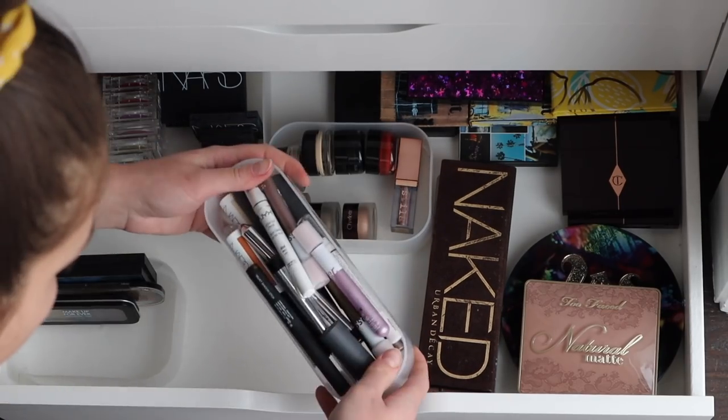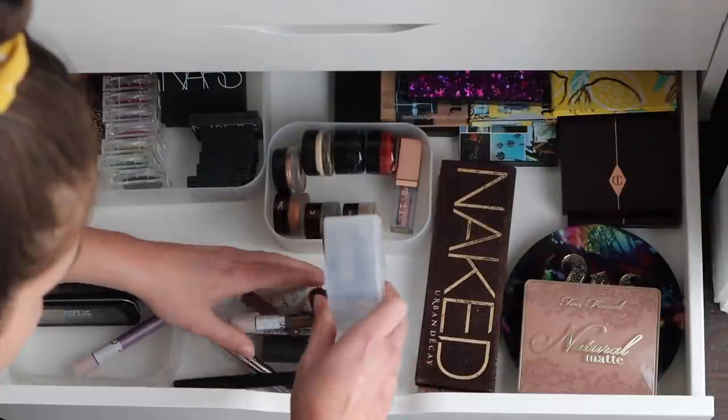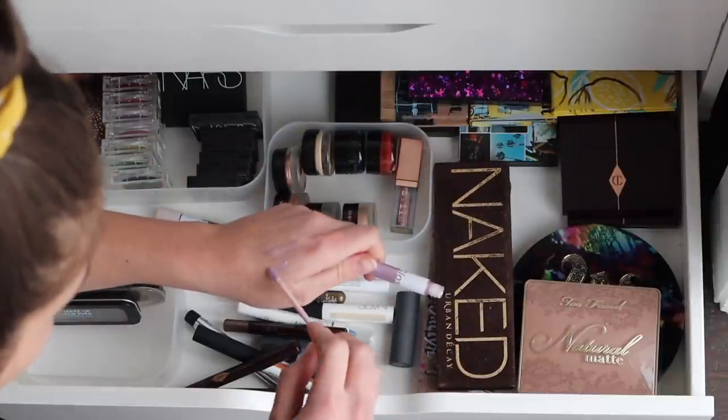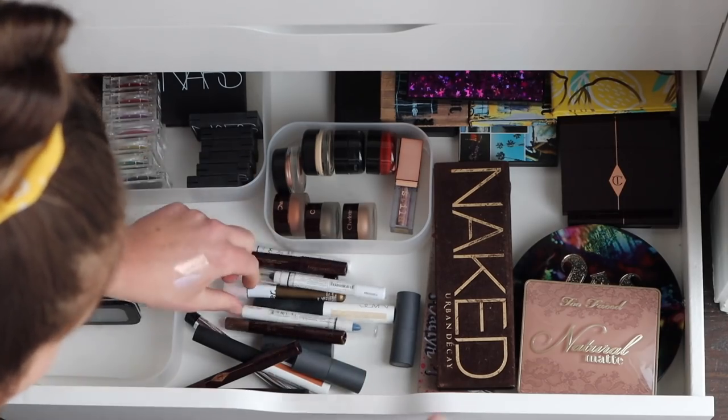Now, going into this, what is this? We've got a bit of a mess going on here. These Glossier Lid Stars are really interesting. I don't reach for them too often, but they're definitely good for a nice little wash of color.